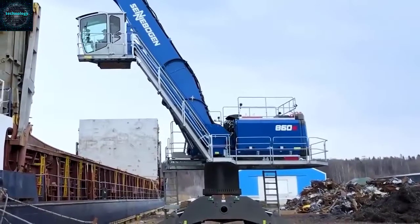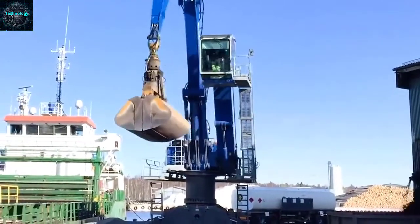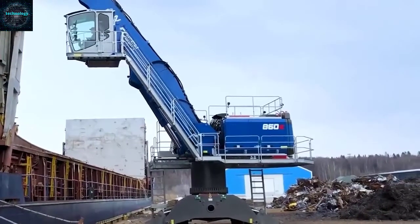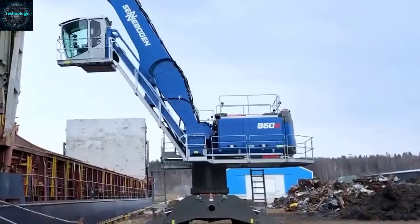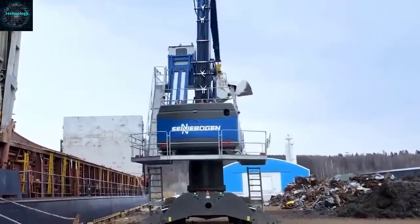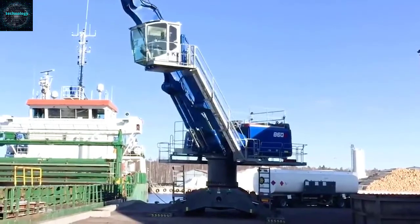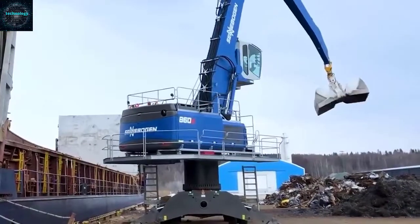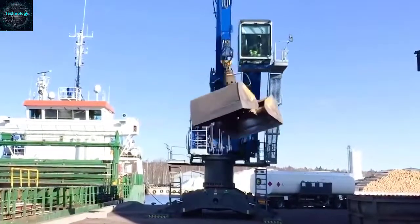Material handler from the German company Sennerbogen. These machines are usually excavator-based. The working device is a clamshell bucket attached to the end of a long mobile boom. The machine is ideal for handling bulk goods, scrap metal, and waste. It's in great demand in warehouses, docks, metal scrap handling points, as well as in factories where solid domestic waste is processed. The model you see on your screens is stationary.